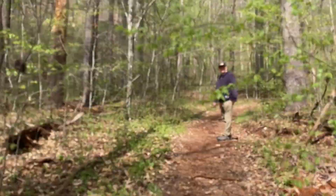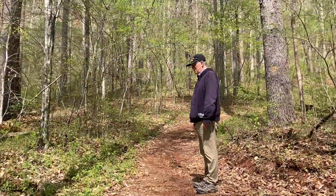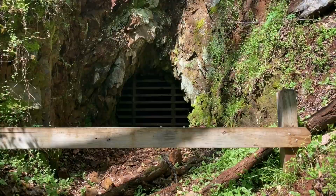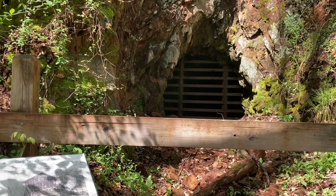Hiking the Whiskey Run Trail in Fairystone State Park. The rain just ended after a big 18-hour storm, and taking a little hike. It's kind of uphill, so we'll see how long I last on this one. So this used to be an iron mine, where they mined iron ore.